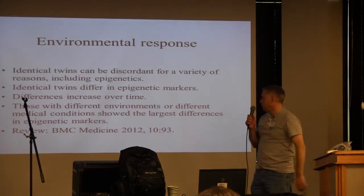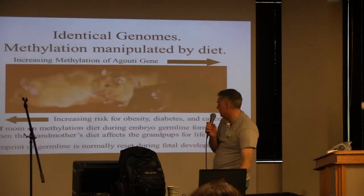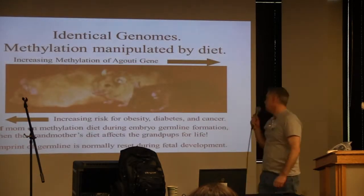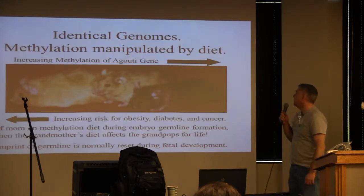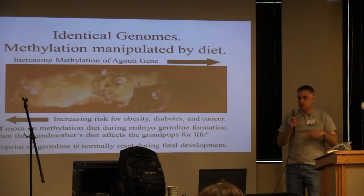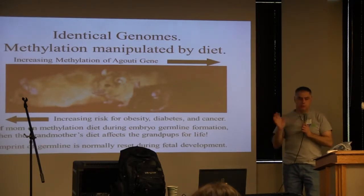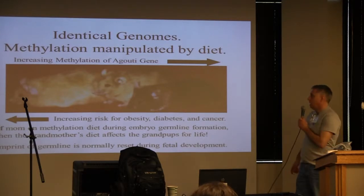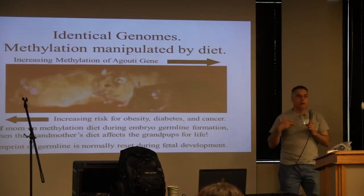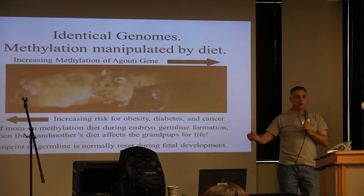And there's a nice review of those that I put up there for those who want to see more on that topic. This is a super cool slide. There's a guy here, and he's actually at Baylor College of Medicine, Robert Waterland, who did these beautiful experiments on epigenetics. And what you can do is you can take mice strains and you can make them genetically identical. You just take the mice and keep back crossing them.